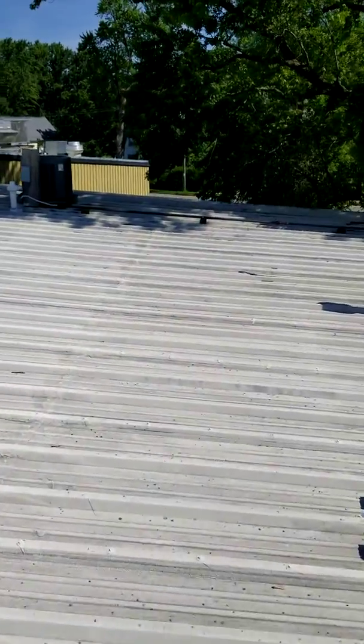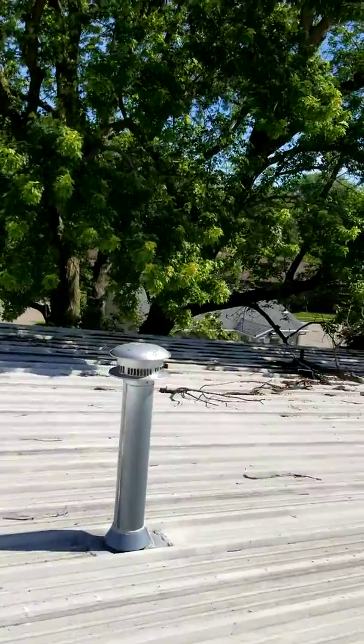The oak tree question still remains. Looks like a few more branches have fallen off.